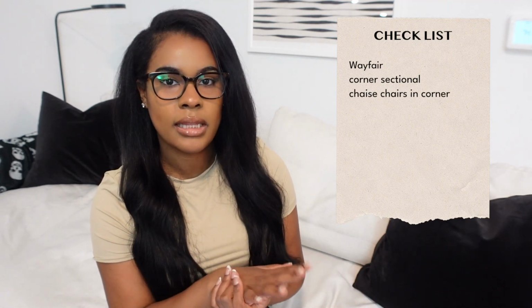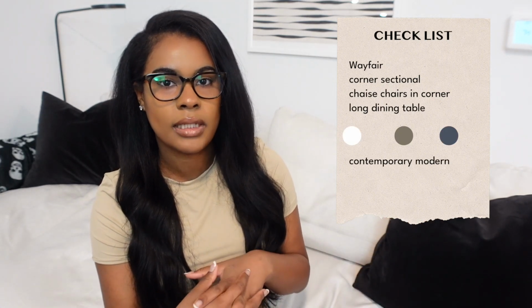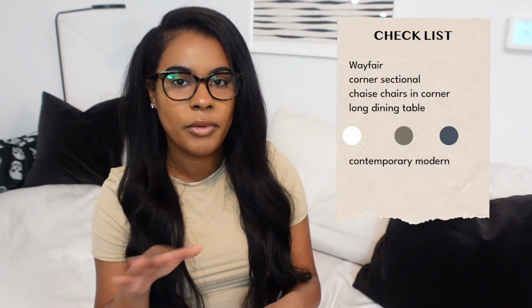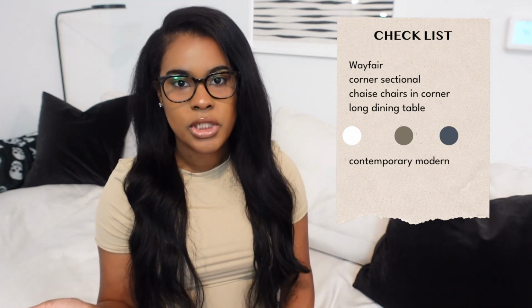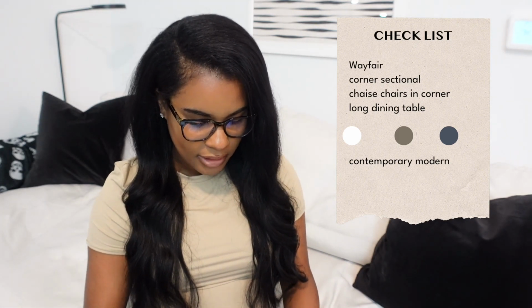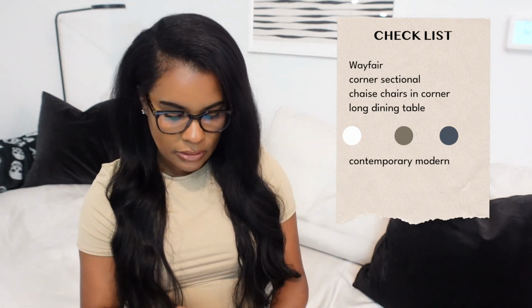Okay, so just an overview. She said that she wanted a corner sectional to go in the biggest part of her rooftop, and then she wanted some chaise lounge chairs to go in a certain corner. And in my opinion, I think a really long dining table will look really nice. And she also said she wanted a kitchen bar set, but I don't want to get that on what I'm doing today because I really didn't find any cute ones from Wayfair, so I'm pretty sure she wants a built-in kitchen type of thing. So we're just going to leave that out for today. So yeah, I'm going to show you guys everything that I picked out so far.